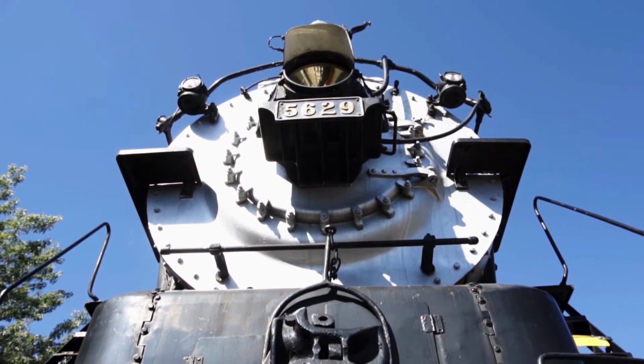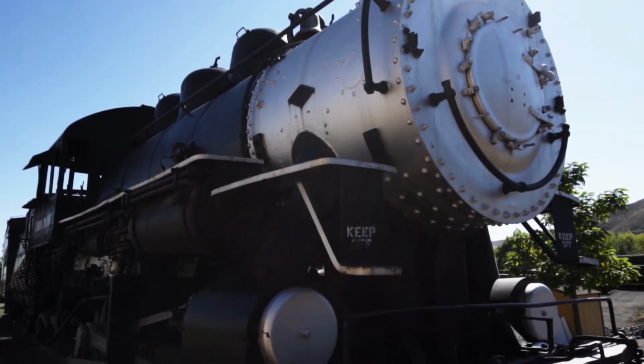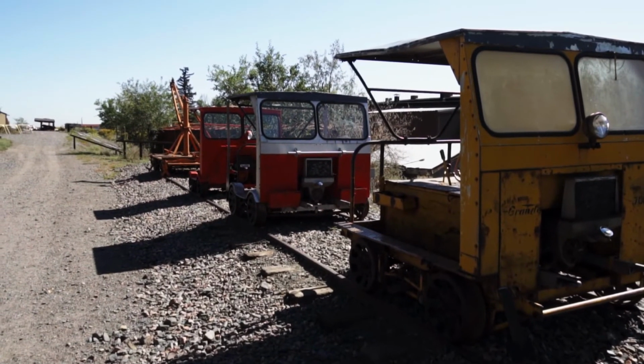They also wanted it to be very focused on Colorado and the Rocky Mountain region. Our rail cars either ran through Colorado or within Colorado, and that's really special. We have over 100 rail cars that date back to the 1880s.